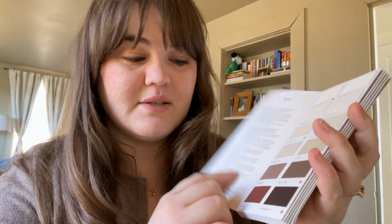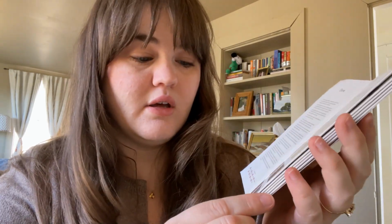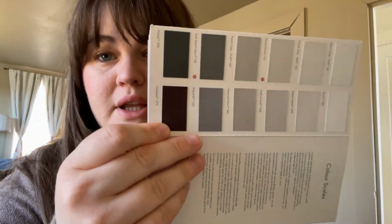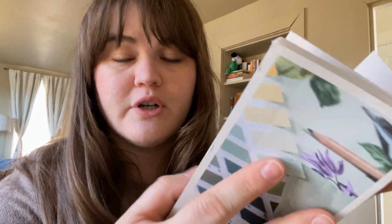And I really liked Purple Brown, which is a very dark, as the name perfectly describes it, a dark purple brown, or the other one, which is Adobe, which is very much like a dark plum. But I worry that that doesn't really complement the furniture that I have. I have the light blue velvet sofa, and I just don't think purple will look very good with that.